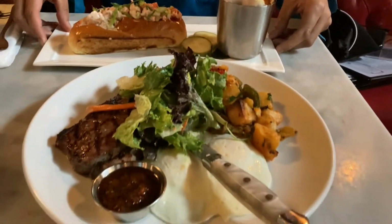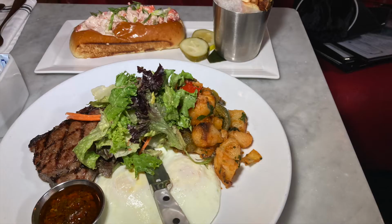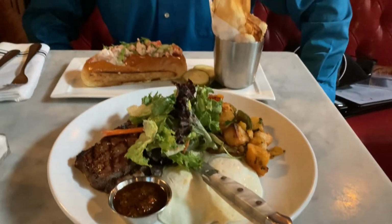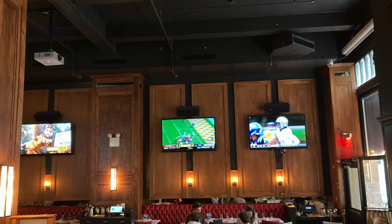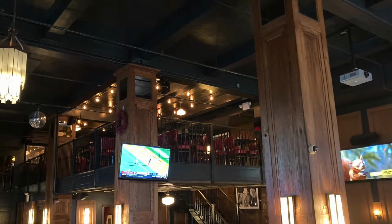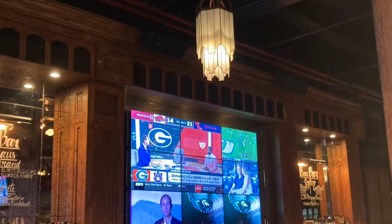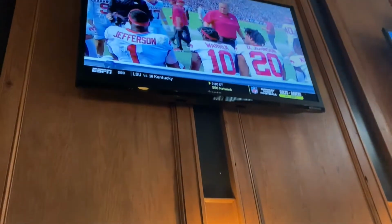Surf and turf action. And they got the music going, and you can check out all the decor. People having brunch, and you can check out the menu and all the brunch specials they have here. A lot of happy hour deals.